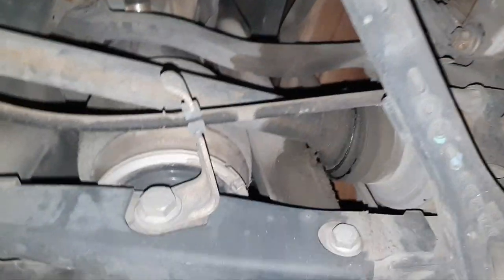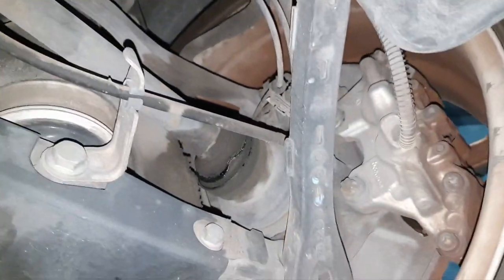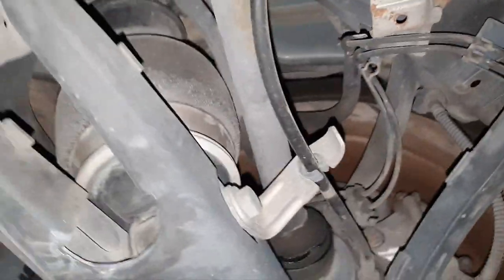The inner and outer axle boots said goodbye. It's normal. For the age of the car, it's fine. It's 2005, we have 2022. Give me a break. What are you expecting? It's okay. It needs the axle boots.